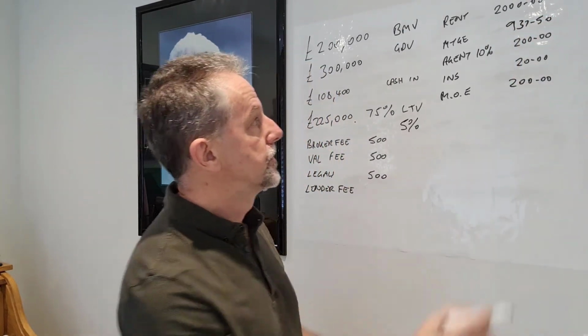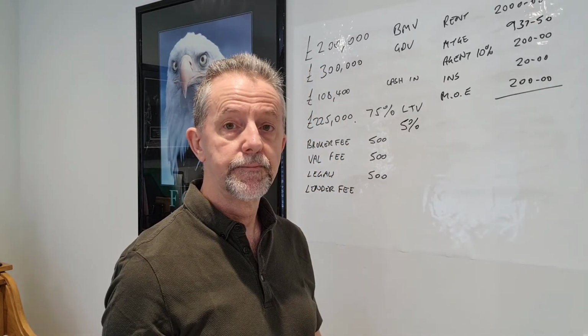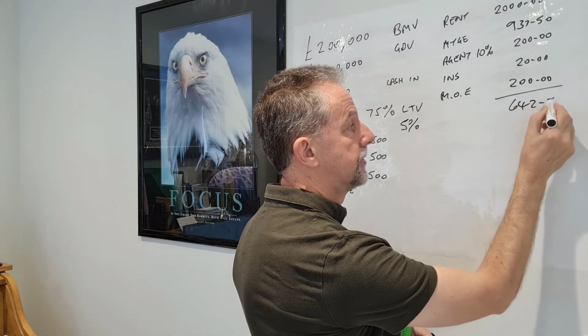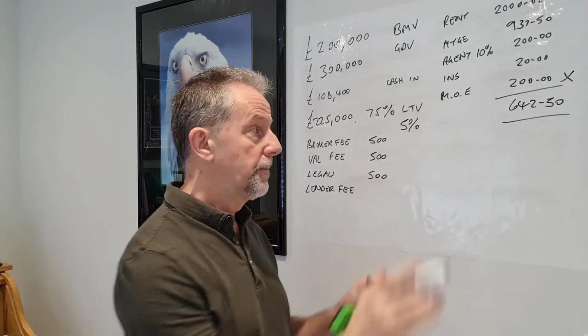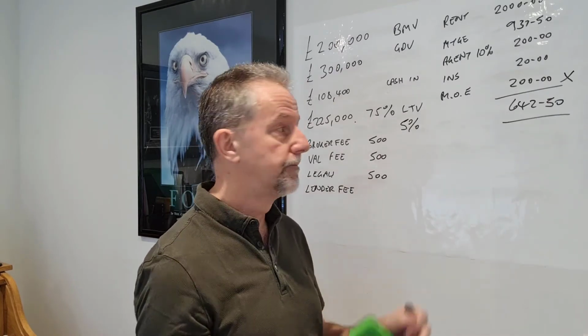Okay, so now what we need to do is take these deductions off to arrive at our net rental figure, which gives us a figure of £642.50. Now bear in mind, of course, we've got this contingency in here, so in fact the real figure is higher, but I just want to play down the figures a little bit here so you get the sense of what I'm trying to show you.